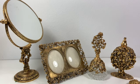Finally, the picture frames that match are not as common to come across. But honestly, if you see any of these, they're worth grabbing, because they sell for $50 to $100 per item. And if you spot one out in the wild for $10, it's worth grabbing it. Even if you don't want it, save it for a friend of yours who does.